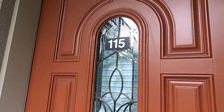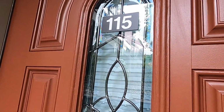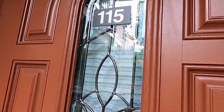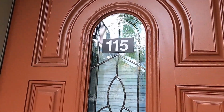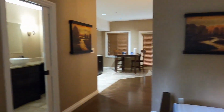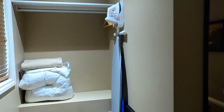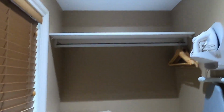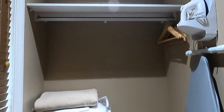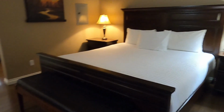All right, we are checking into room 115 at the Castle at Swan Lake. So as we enter the room, it's a big room. Immediately to the left, we have this big closet. And then this nice king-size bed.